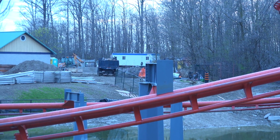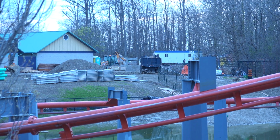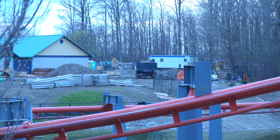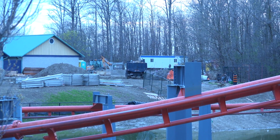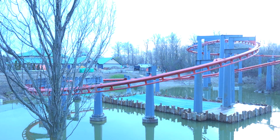Lots of work going on over there, lots of vehicles. Again, part of that is probably part of the Splashworks expansion, but just here from the Windseeker exit, looking across the lake.